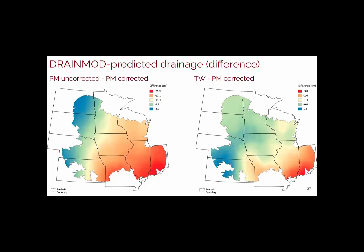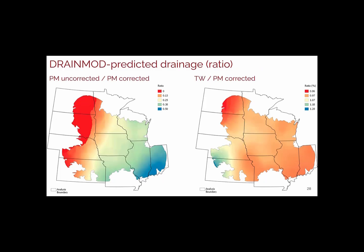If we look at drainage instead of ET, it's kind of a similar thing. You can see that I've exaggerated the scales here just to show that spatial variation. But if we switch over to the ratio, now you can see that there's quite a big difference here. If you use reference ET directly in DrainMod, instead of using that potential ET estimate, you can basically double your drainage, or halve your drainage rather.